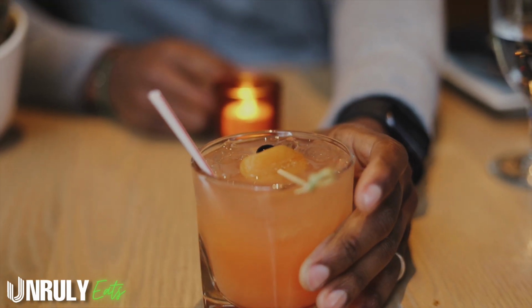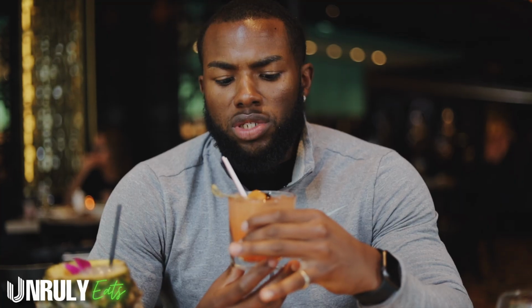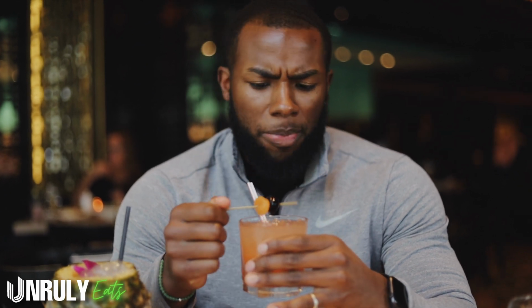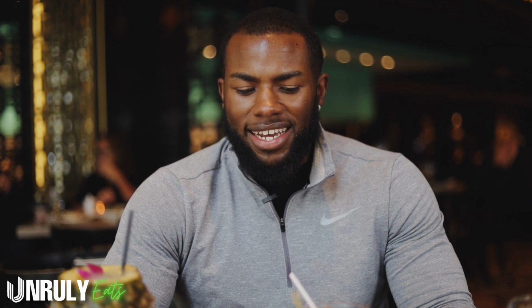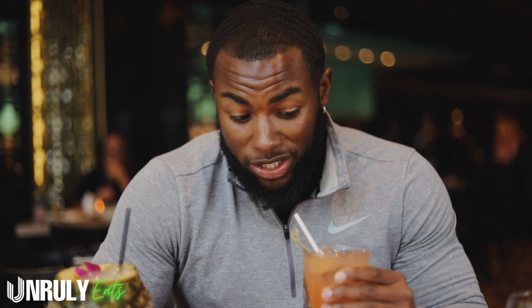On to the peach Mai Tai. Cute, small, nice and pink. It has a cherry and apricot, I believe, in there. So give us a try. Has that sharp, potent flavor of the alcohol, backed with that nice, subtle peach flavor, which is great, at least for me, because I like a heavy hand when I'm ordering drinks.